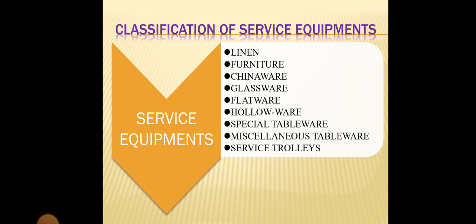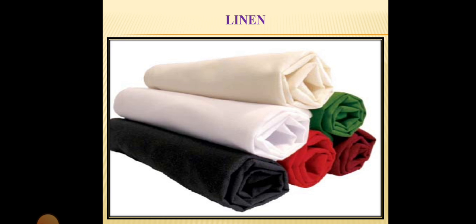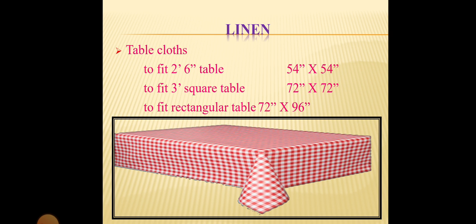The service equipments are classified into various categories like linen, furniture, chinaware, glassware, flatware, hollowware, special tableware, miscellaneous tableware, and service trolley. In this, the first one is linen. The linen is the term used in the food service area, which covers tablecloths, napkins, tray cloths, slip cloths, buffet cloths, waiter cloths, and tea cloths. Extensive use of linen involves higher laundry and replacement costs, which result in more overheads. Therefore, the fabric should be long-lasting with non-fading colors and must withstand frequent laundering and the stain removal process.